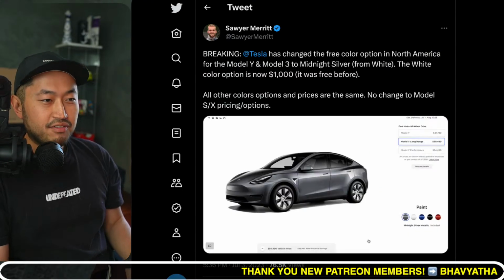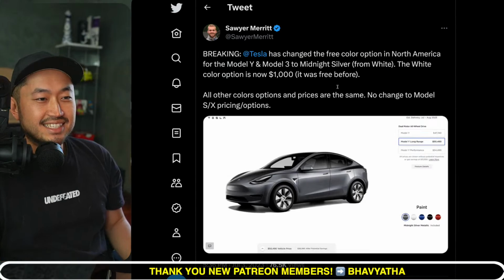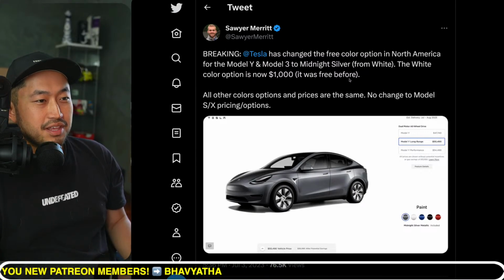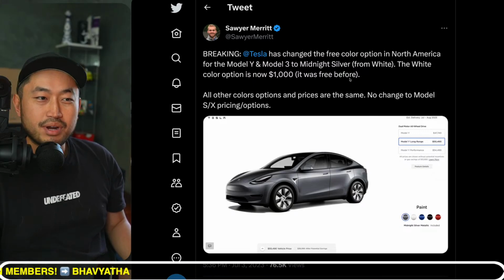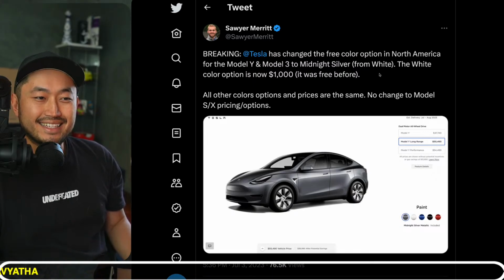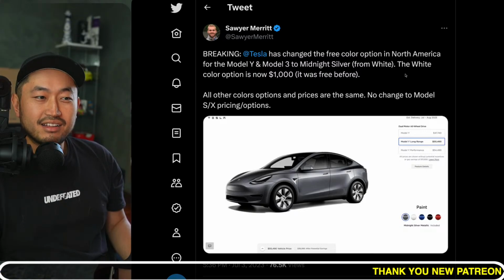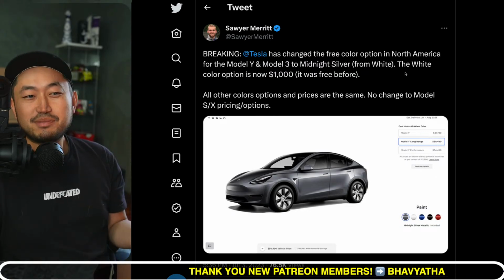Shout out to Sawyer Merritt for posting this. Breaking: Tesla has changed the free color option in North America for the Model Y and Model 3 to midnight silver. Before, of course, the free option was white. The white color option is now $1,000. This is pretty interesting, right?